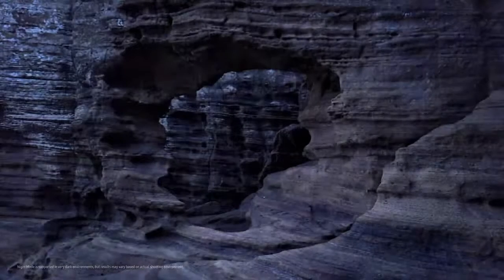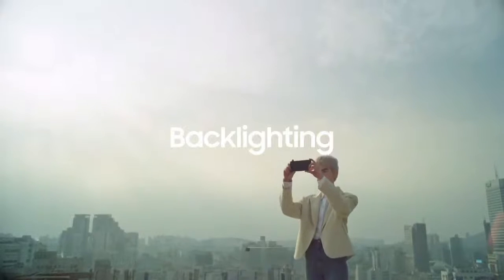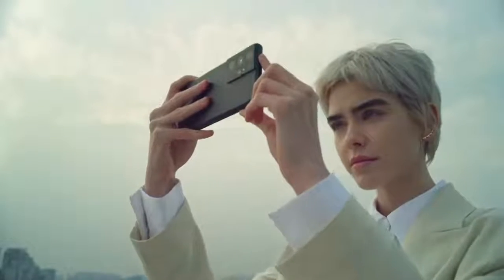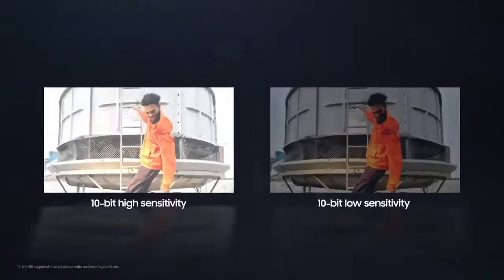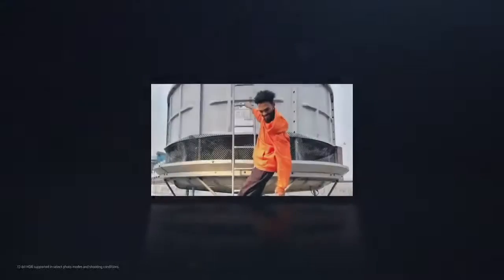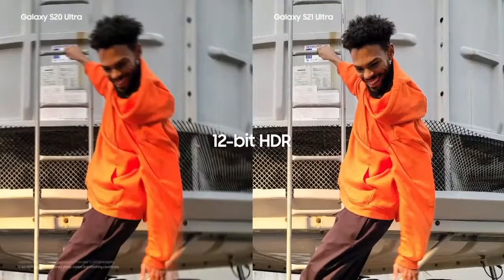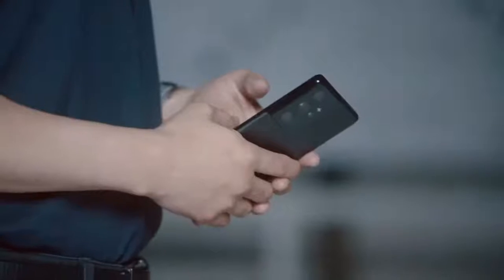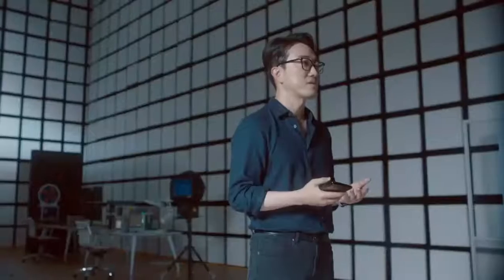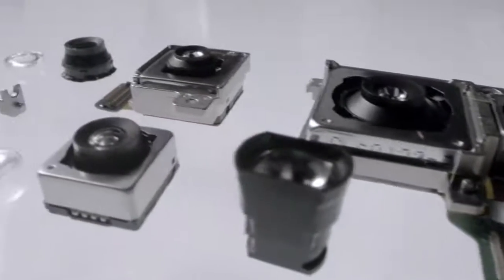The results are stunning. In the case of backlighting, especially when the subject is in motion, groundbreaking 12-bit HDR combines two simultaneously captured 10-bit frames into a single 12-bit output. This process not only eliminates motion blur, but also produces dynamic range three times wider than that of 10-bit color. Extraordinary hardware sets the foundation to capture professional quality images in any situation.